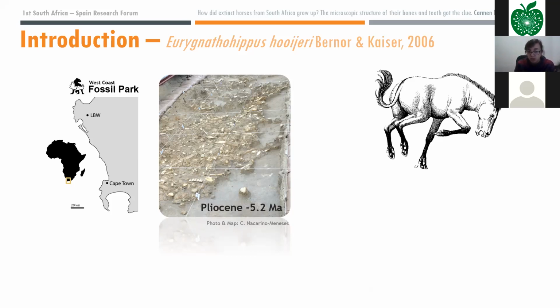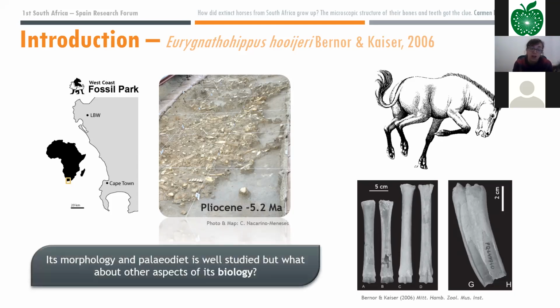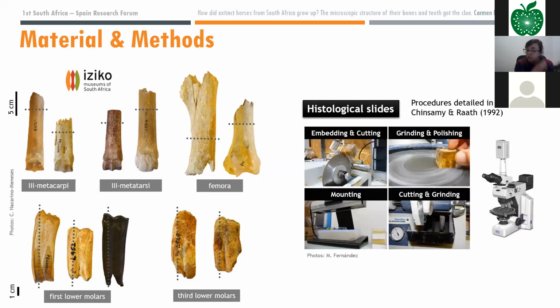So if you are around there, I recommend you go and visit the site. To date, several studies have analyzed the bones and teeth of this extinct horse, but there is still much that we do not know about its biology, and this is why we performed this study on its paleobiology. What we did specifically was to section different bones, four metapodia, two femora, and three first lower molars and two third lower molars, using standard techniques that involve different steps of embedding, cutting, and grinding. We later observed these histological slides under a microscope to identify the growth marks and the tissue types.